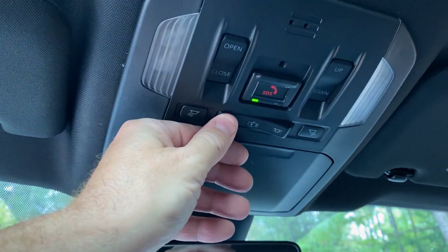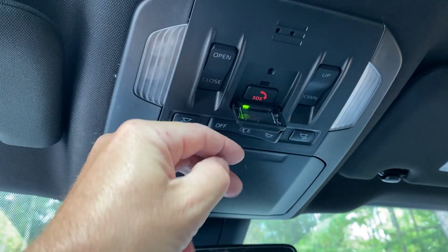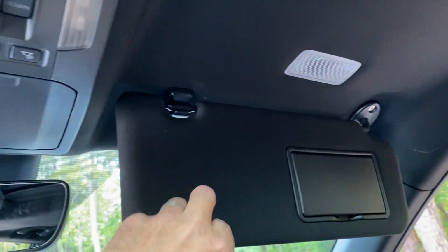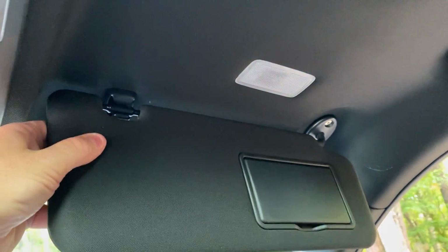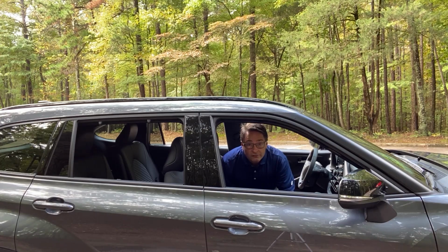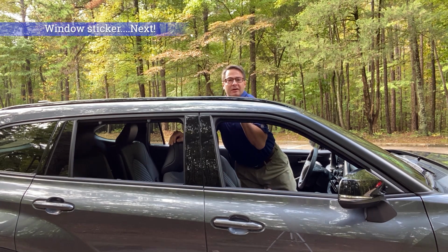And then that's your interior lighting. SOS button for safety connect, and then moonroof controls. Mirror. Does it slide? It does slide. You can feel it. It's electric. Moonroof is not only functional, but it's also fun. Woo-hoo!